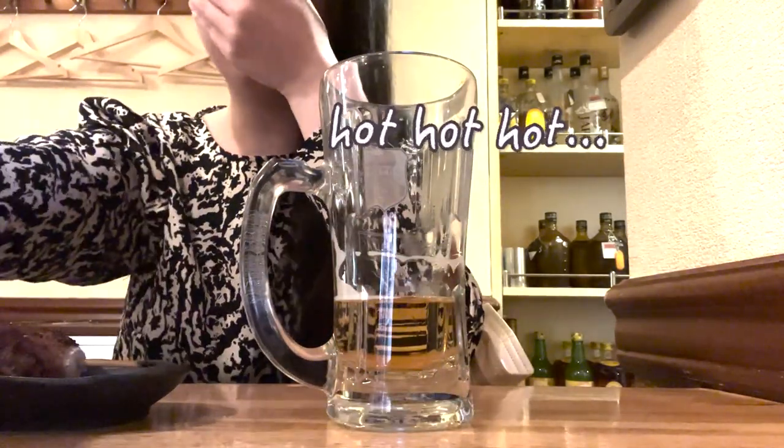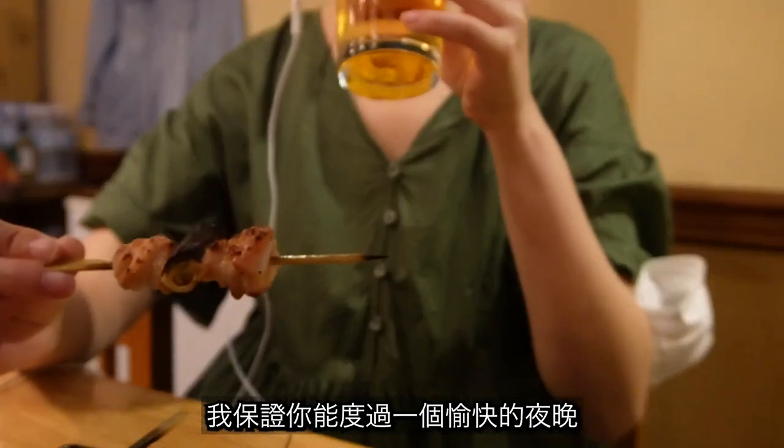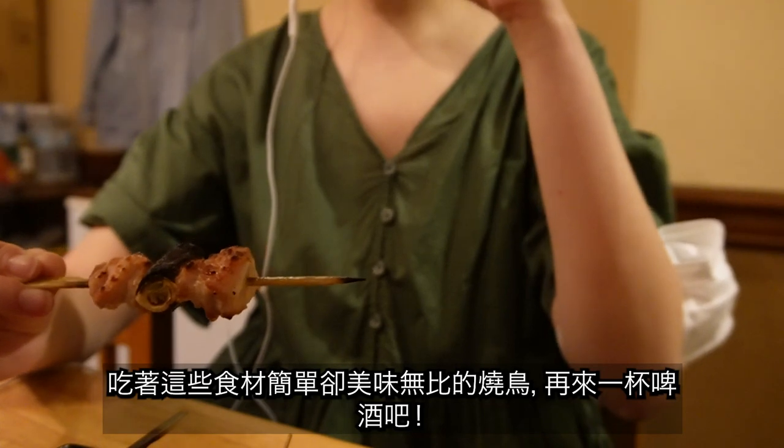Itadakimasu! Atsui! I'm pretty sure that you'll enjoy your evening by visiting a small but cozy izakaya for this simple but yummy yakitori and beer.